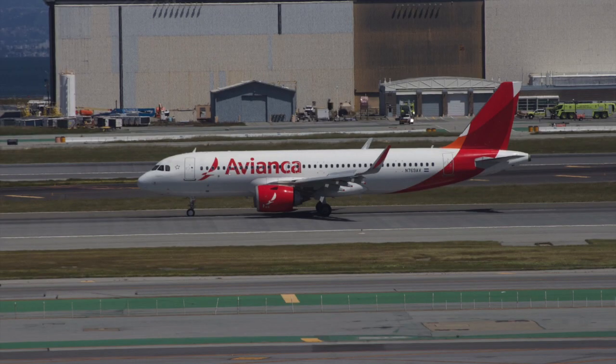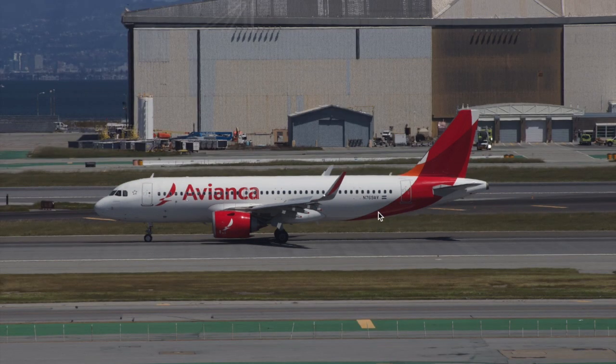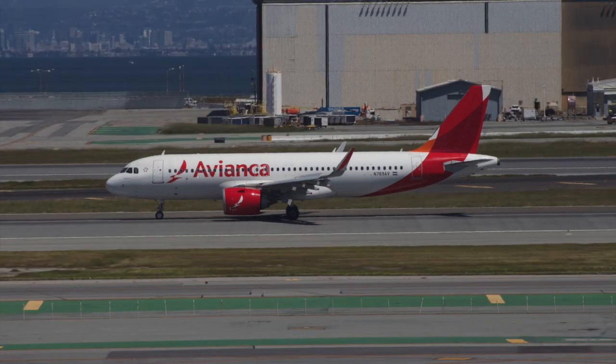Next up, we have a very cool airline right here. Well, I've seen this airline already, but this is the Avianca Airbus A320neo. And this aircraft arrived from San Salvador as Avianca Flight 562, and this is operated by Avianca El Salvador. As you can see by the flag, there's the El Salvador flag. And this aircraft is registered N769AV. So really nice to see this aircraft, and really nice to see Avianca.